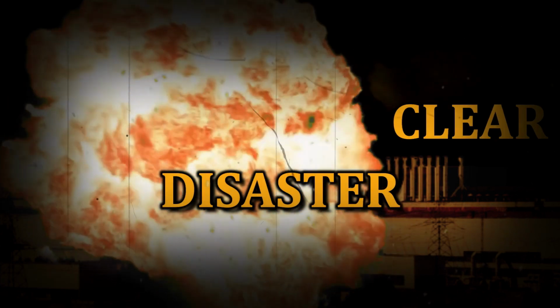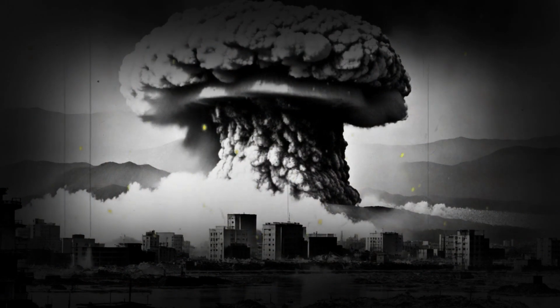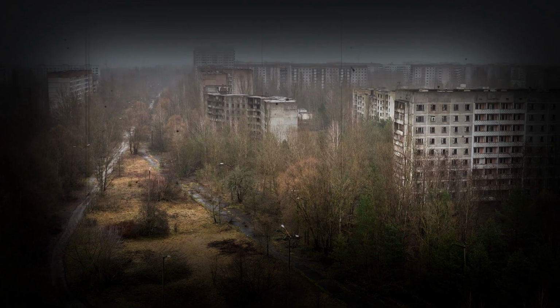Speaking of mass destruction, do you know about the Chernobyl nuclear disaster? It was the biggest blunder of the Soviet Union. Click above to see what happened and the permanent impact it left on the area.